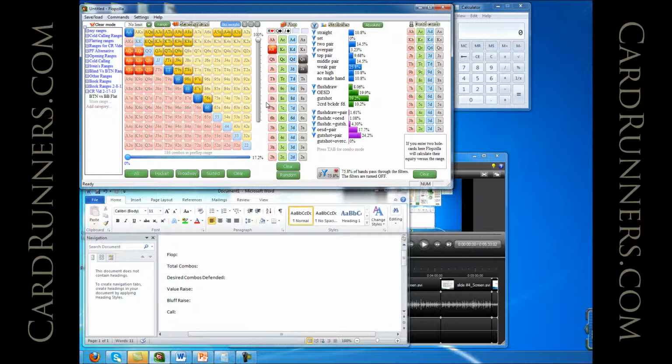He shouldn't be able to c-bet with pocket... I mean, he probably doesn't have pocket threes in his range. But if he did have a hand like, let's say, 5-4 of diamonds, 5-4 of diamonds should not be able to c-bet profitably here, I don't think. The hand is just too weak. 5-4 of diamonds needs to be check folded.